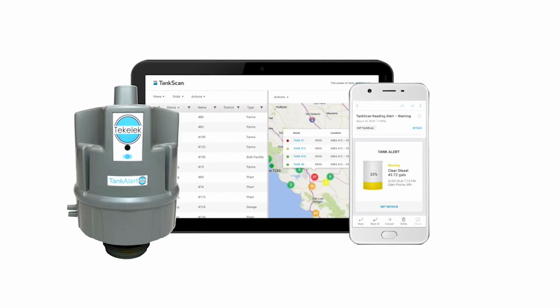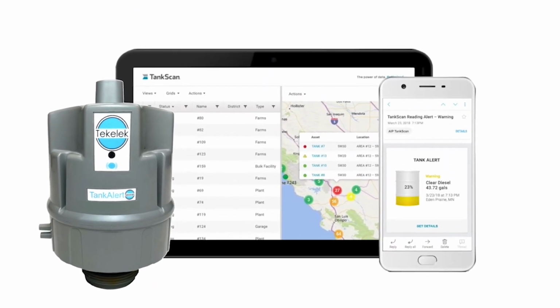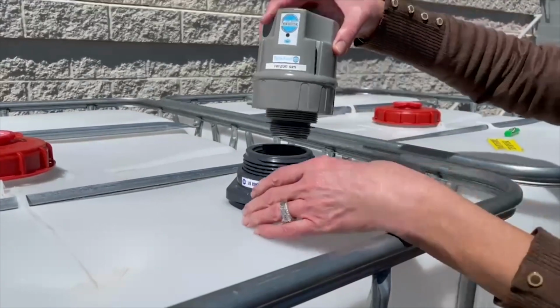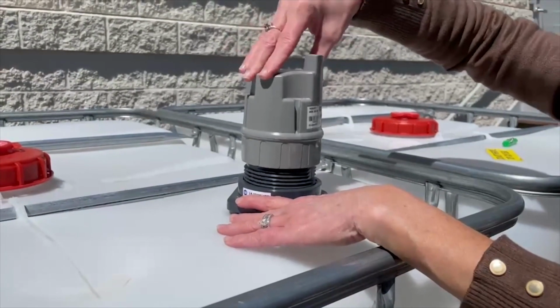So we tried out a couple of TankScan monitors in some areas where we thought would be cell challenged, to say the least. A couple of our trouble areas, and they performed greatly. So after that, we deployed about 100 monitors with TankScan, and a very simple process. Most, if not all of them, were able to be done on route by the drivers.